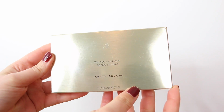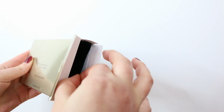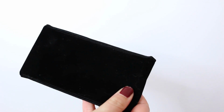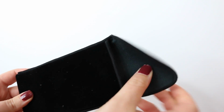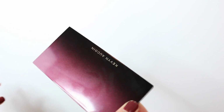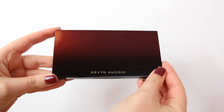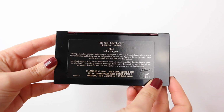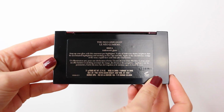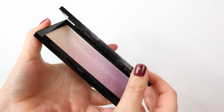Okay, let's talk about the packaging. These come in a really pretty metallic gold brushed box. And then inside the box, you have this felt sleeve, I guess, little pouch that it comes in. And then the packaging itself is quite heavy duty. It's quite nice material. It doesn't feel cheap or flimsy. And it's got a gradient from a metallic burgundy down to a black, and it's got Kevyn Aucoin in gold. On the back, you have all the information, once again, in gold. And you can see that it's made in China. So it's up to you what you think about that.